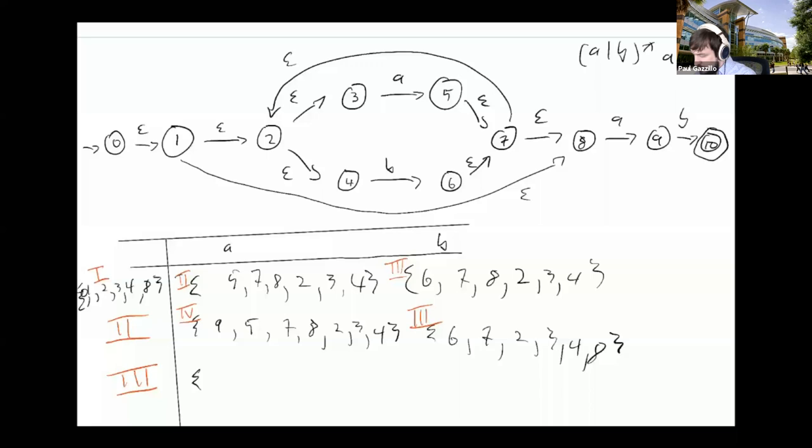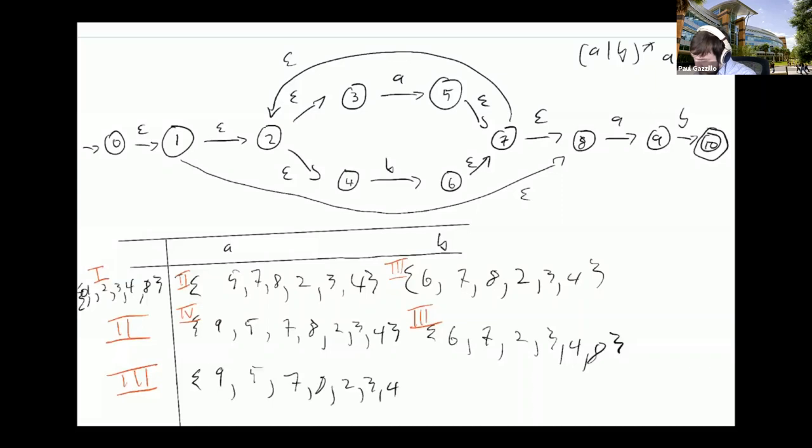Okay, so state 9, A can't transition anywhere. 5 can't transition anywhere. 7 can't transition. 8 can transition to 9. 2, nothing. 3 can transition to 5 again. And then the epsilon closure is 8, 2, 3, 4 again. And notice that, again, we have a subset of NFA states that we've seen before that we call Roman numeral 4.